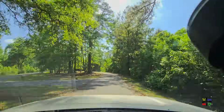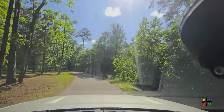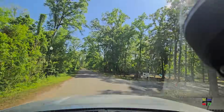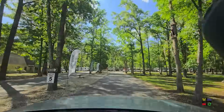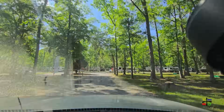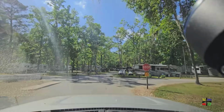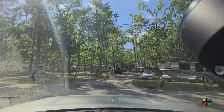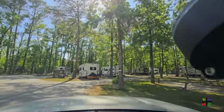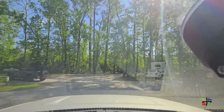After the various turns to get into 1,000 Trails, we finally made it to the last turn. So we should be pulling in momentarily. Look how beautiful and lush all this greenery is. As expected, it is the Oaks. Yeah, so they definitely have oak trees. Alright, well, let's park. We're going to park by the office, clubhouse, laundry type of parking lot here, and we'll walk this little main area.